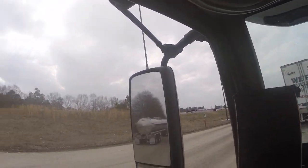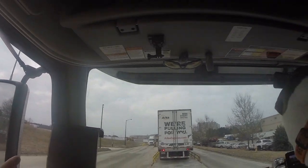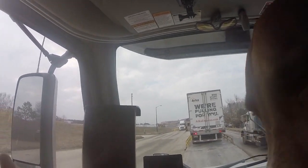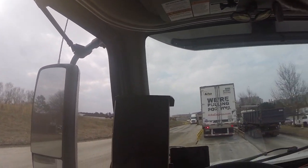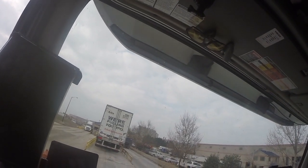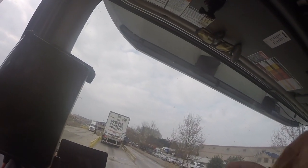Not right by the house. It's actually literally about a mile away from where I park my trailer, drop the trailer so that I can drive just the truck itself home. And when you're doing this recycled paper, you have to hop on the scale. So it's all by weight.